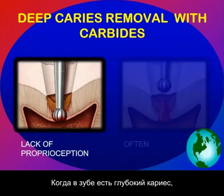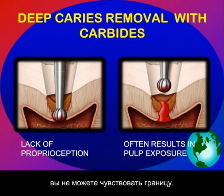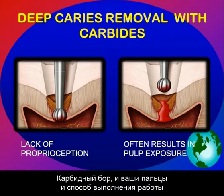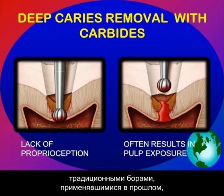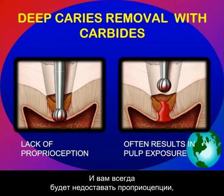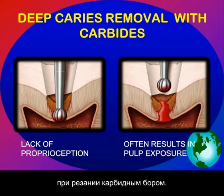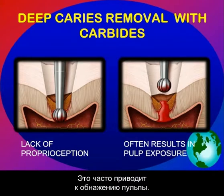When a tooth has deep caries and you remove the caries with a carbide, there is no proprioception. The carbide and your fingers and the way you're doing the dentistry with the traditional burrs of the past, there was a lack of proprioception. And you always will have a lack of proprioception because we cannot feel what's going on at that surface where the burr is cutting. And this often results in a pulp exposure.